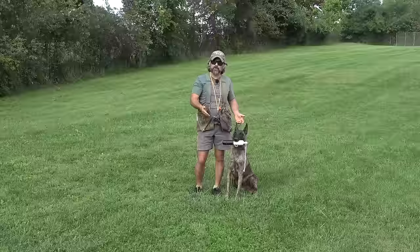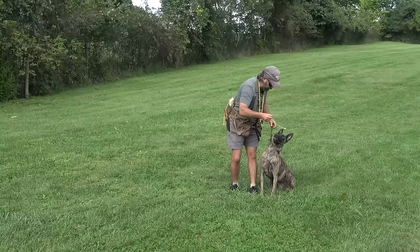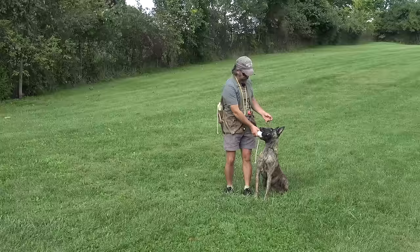I want her to hold it just a little bit more in the middle. Take it, stay, three, four, five. Shorten that up a little bit, out. Okay, good. Very nice. All right, Georgie. So we'll let Georgie, okay.